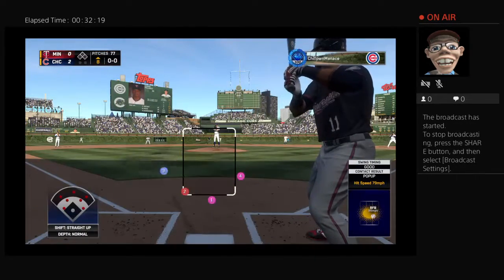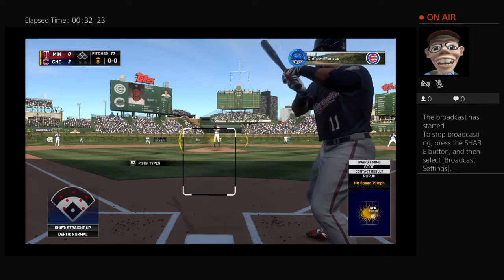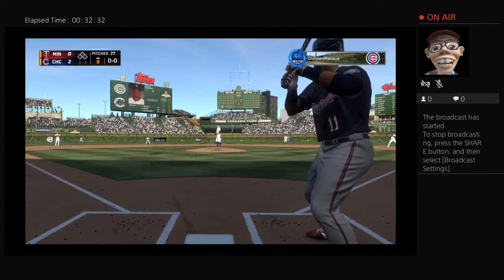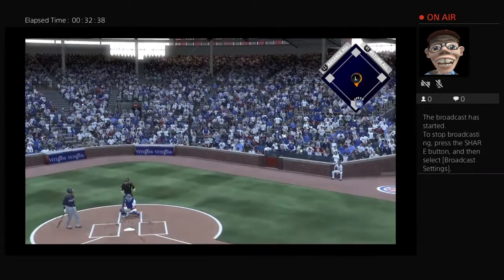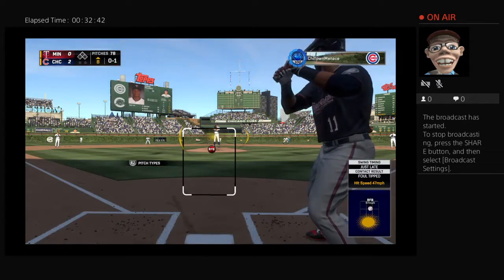Digging in, the switch hitter, Jorge Polanco. He'll start things out for us here in inning number 8. Jorge Polanco. Into the windup and the pitch. And that's swung on and fouled straight back.